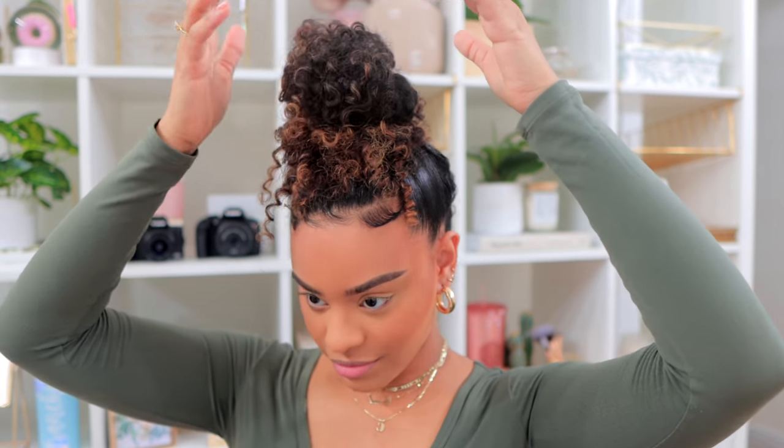Getting frizzy. I don't know. I wasn't a fan of the look, honestly. And it was really flaky here, so I had to really wet it. It was a no for me.